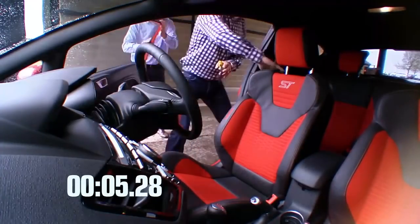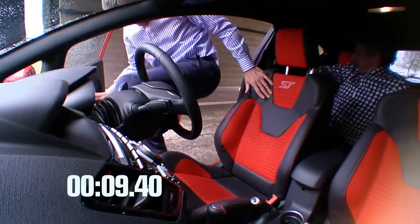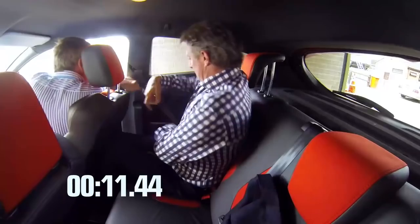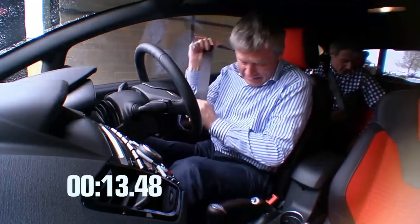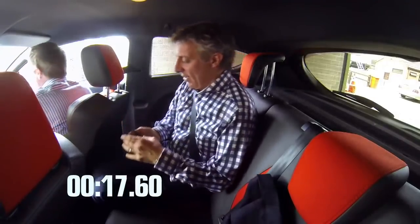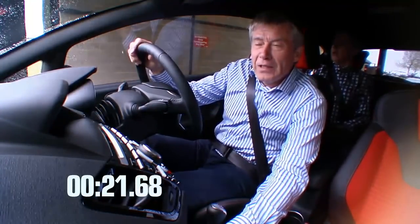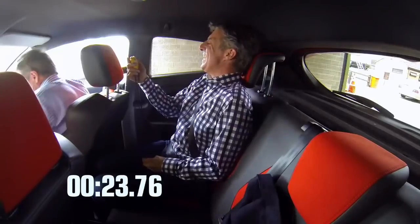Ah, missed it. Get it. Mind your legs. Seatbelt, seatbelt. Come on. Silly key, no, keyless. I'm in. Throw the key. I'm in. Fire it up. ESP off, ESP off. Come on, 1, 2, 3, 4, 5. ESP off, first gear. Go.